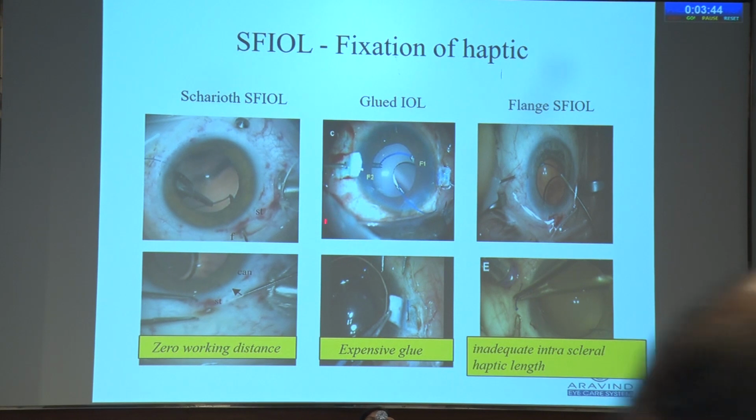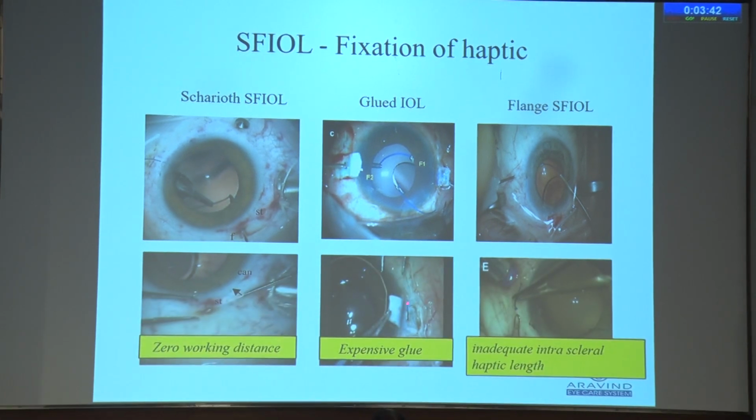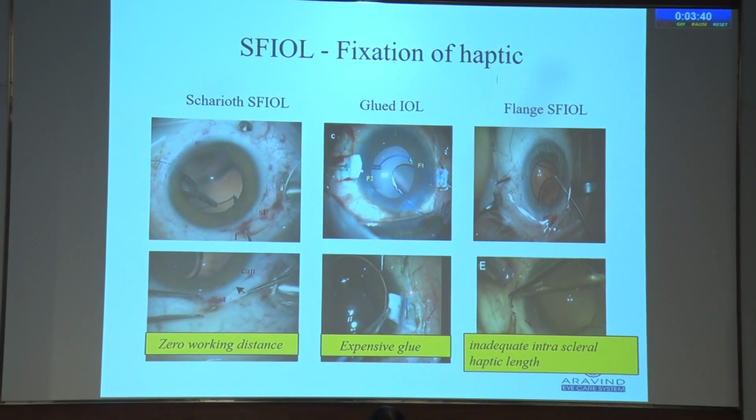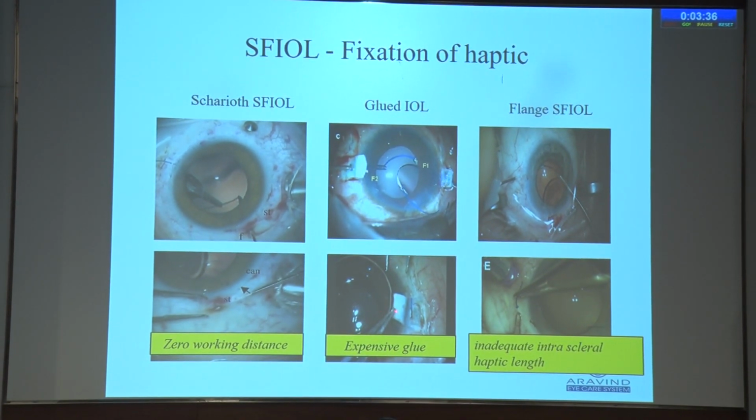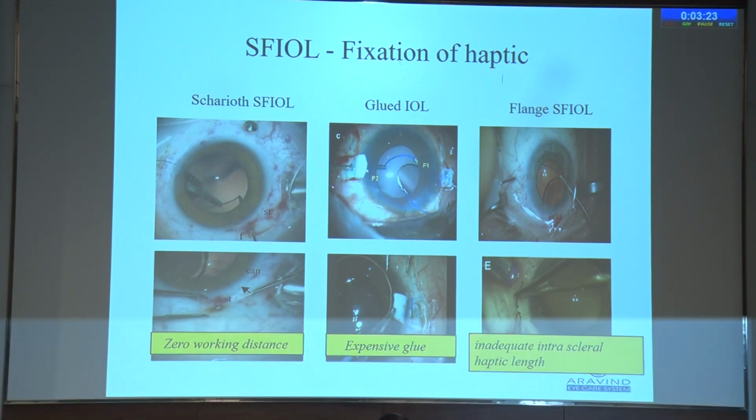So Amar Agarwal simplified the technique by keeping the working distance a little more. He kept the scleral glue slightly away so that it becomes simple, but you need expensive glue for that, and also a scleral flap. The more popular technique in the recent past, the flange technique by Yamane, is popular, but the concern is that there is inadequate intrascleral haptic length. Sometimes it looks like 2-point fixation.